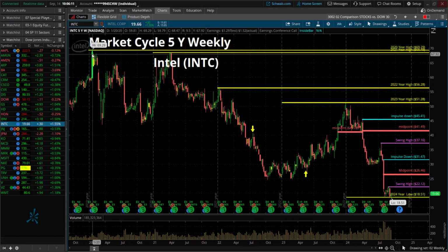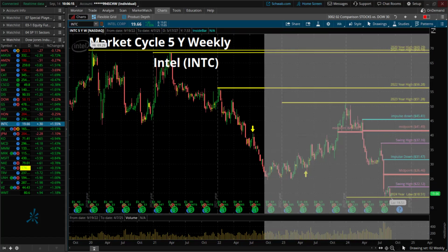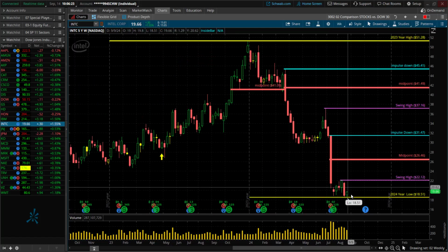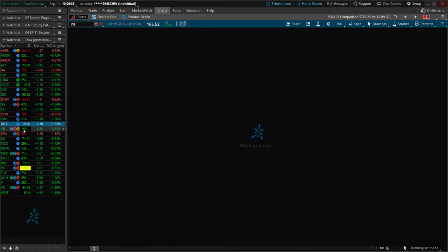Intel, here's the high for the past 5 years. Made a new low for the year. Loser. Yep, big difference between IBM and Intel. Both technology, but different industries in technology. New low for the year. We have quite a few stocks that have been showing here making new lows for the year, whereas other ones making new highs. Certainly very clear who's the leadership.